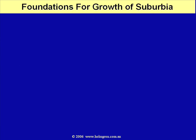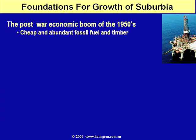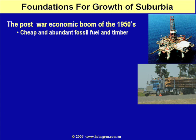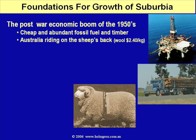The foundations for the growth of suburbia, the post-war economic boom of the 50s, was based on cheap and abundant fossil fuel and timber. And of course Australia was riding on the sheep's back. In 1950, wool was $2.40 a kilo. That's without adjustment for inflation. It's staggering how rich farmers really were then.